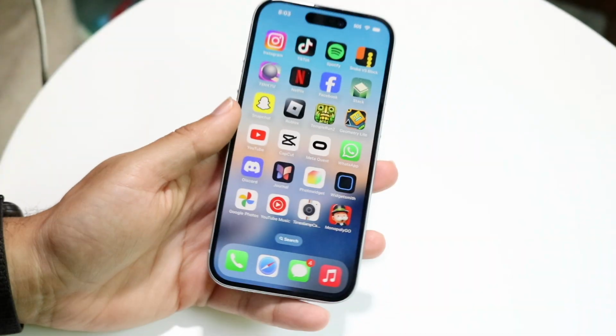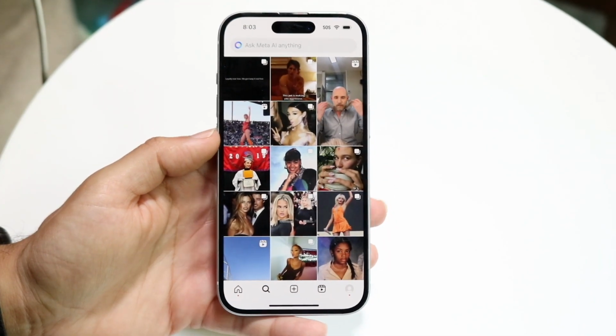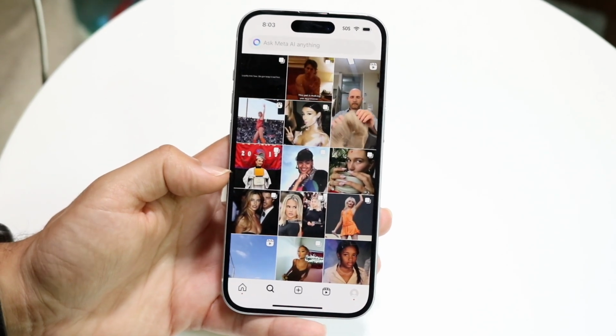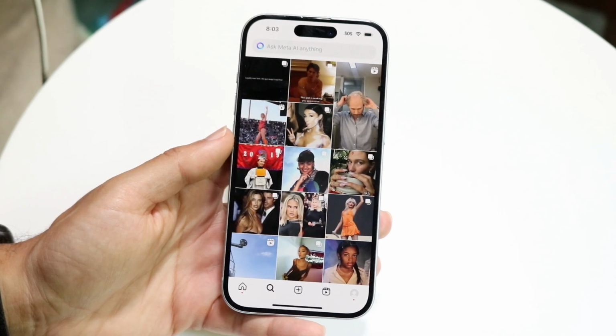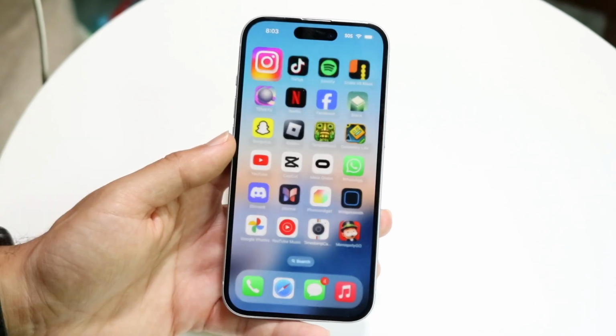So you might be in this weird situation where for some reason inside of Instagram, your recent searches are still showing up even though you've cleared them. Now, this can happen for a few different reasons. The first thing I recommend doing for the most part is just making sure that within Instagram itself, you're up to date on the most recent application.